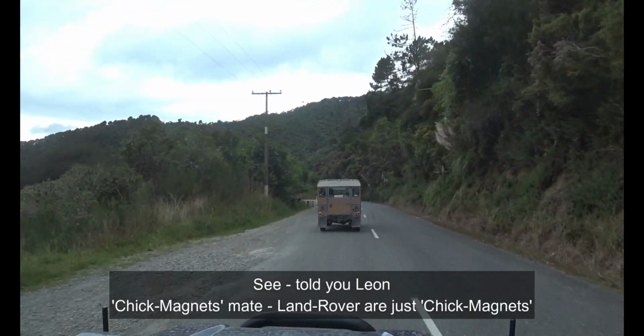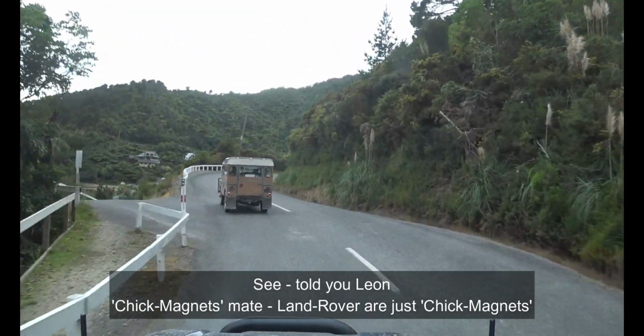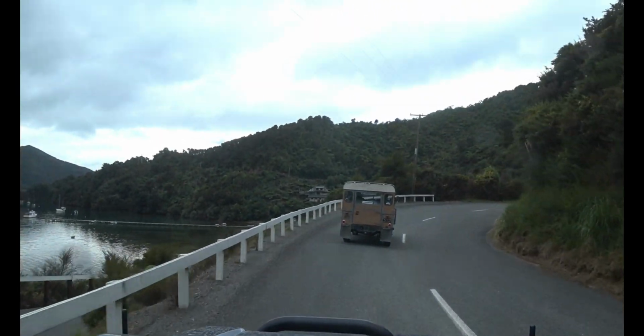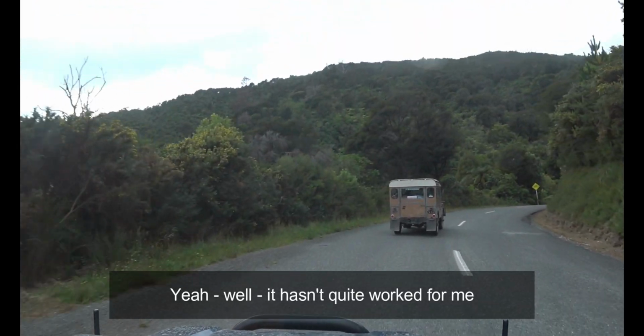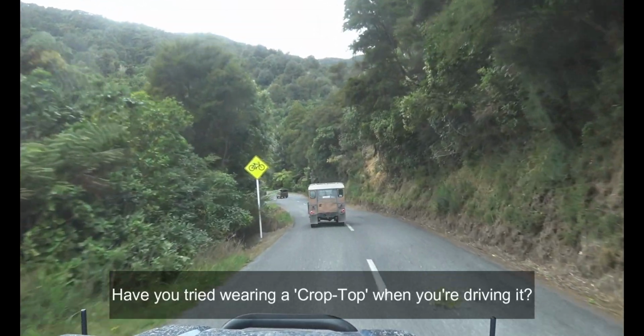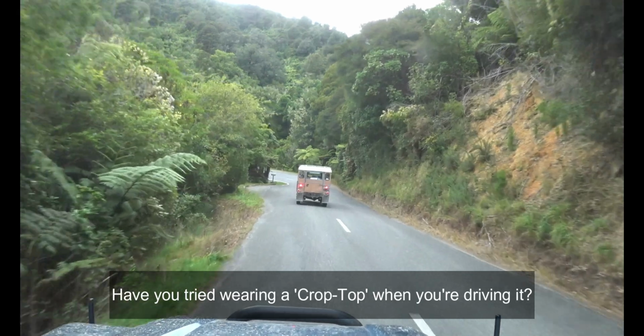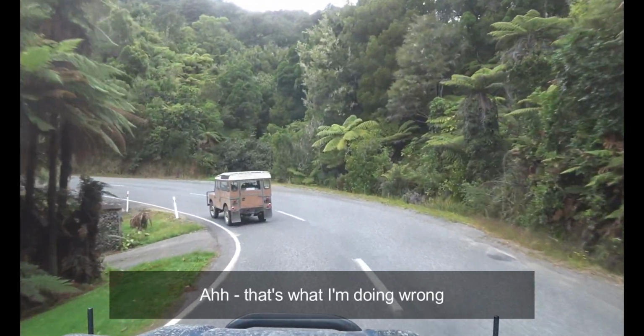See, told you, Leon, chick magnets, mate. Land Rovers are just chick magnets. Yeah, well, it hasn't quite worked for me. Have you tried wearing a crop top while you're driving it? No, it's been doing wrong.